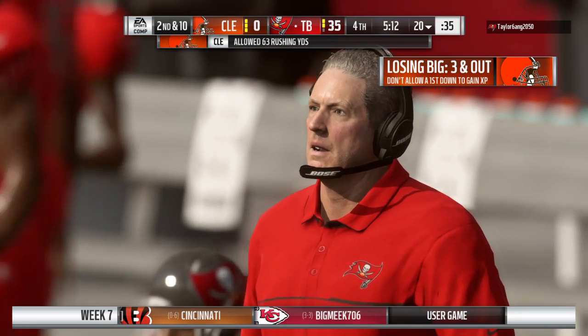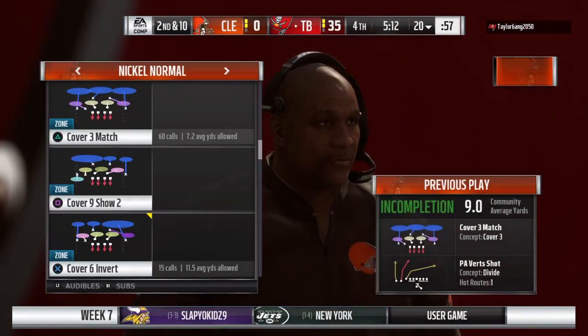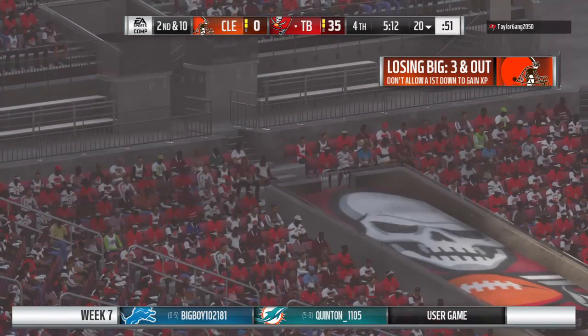4th quarter, you've got the big lead. If you're coaching, Charles, you still taking shots like that downfield? I'd be a little more concerned with running some clock and making sure you're taking care of the lead because you keep flinging it around, you throw a couple of picks, you can put yourself in jeopardy.